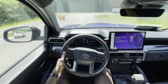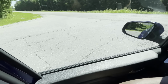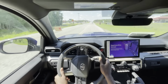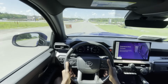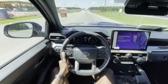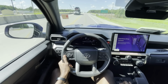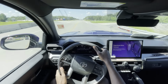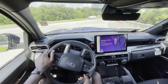One thing I do like that we have in this is the tow haul mode, and on top of that you get the eco, normal, and sport drive modes. I'm going to get on the interstate here. I'm going to put it in sport mode, and I'm not going to floor it, but I'm going to give it a little something. Here we go.